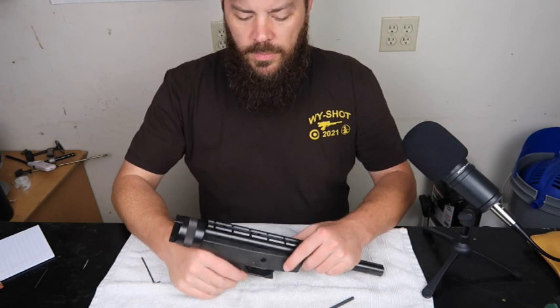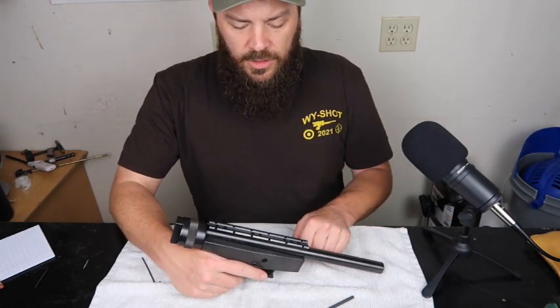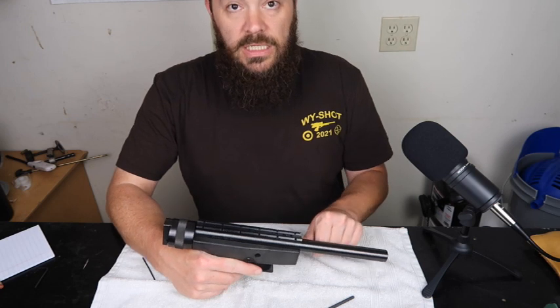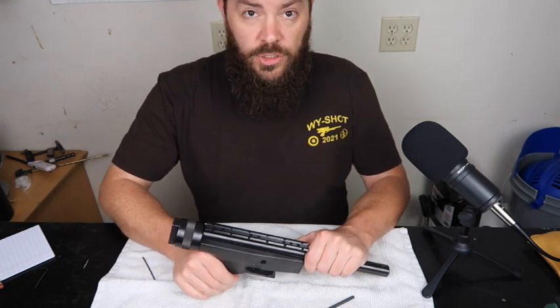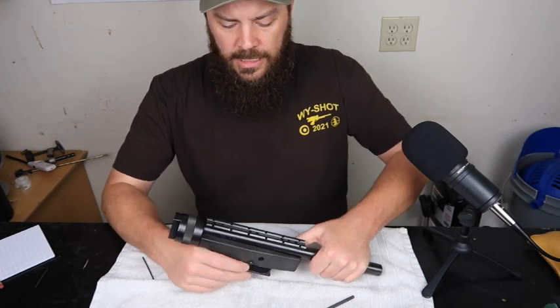Okay, before you pull the barreled action from the stock, you're going to want to make sure that the gun is cocked, because, and I'll show you the reason for that as soon as we get this gun out of the stock here.